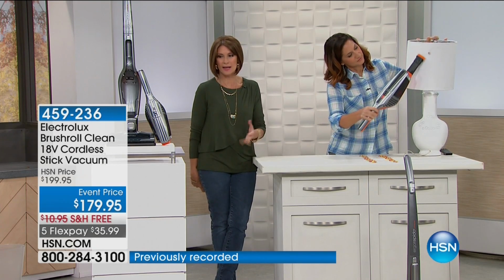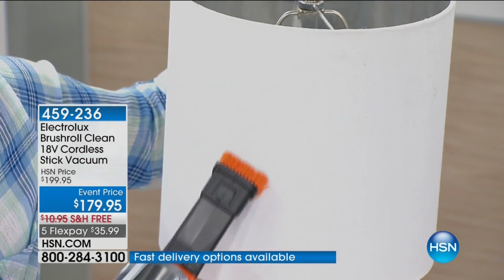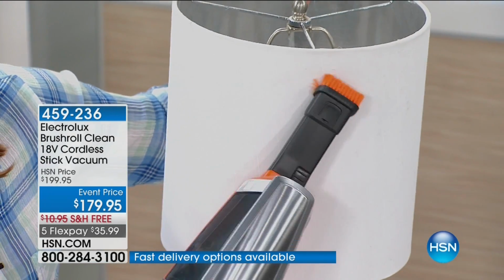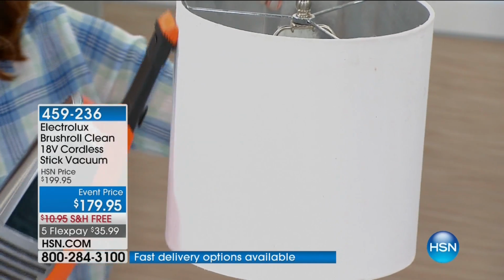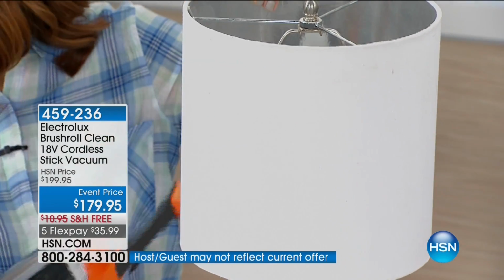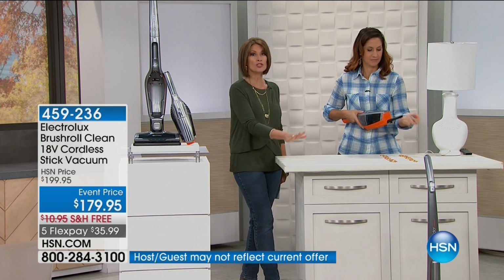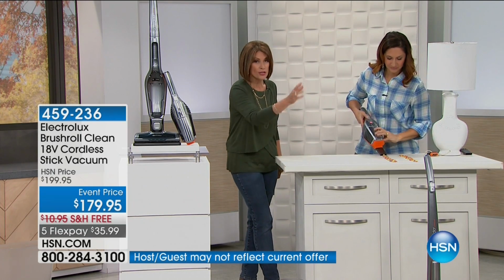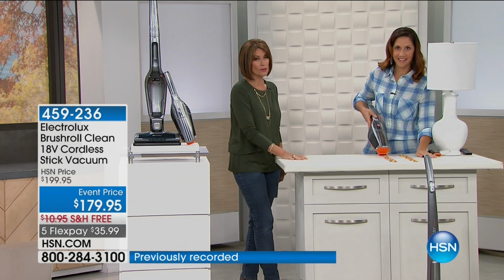Completely different design. You have that handheld that is actually built into your stick vac, so you can pop it out anytime you want. We're going to include a crevice tool for you that you're seeing in action right there. So you can virtually clean every surface in your home cordlessly. No cord. Cut the cord. You do not want to deal with that anymore.